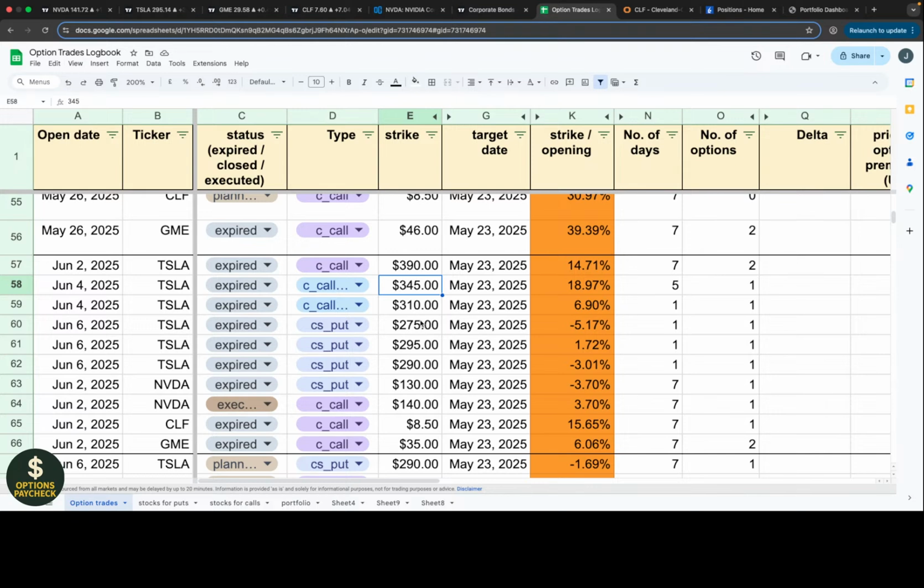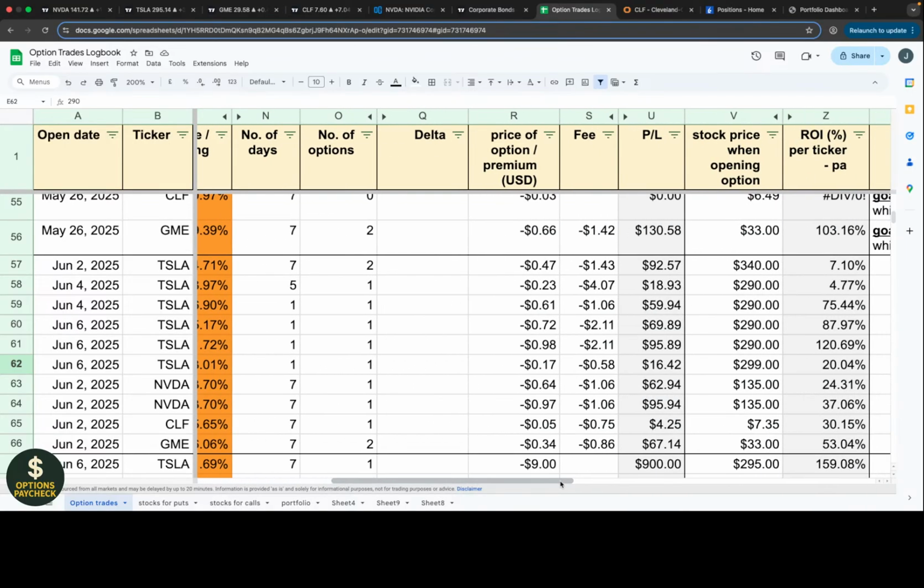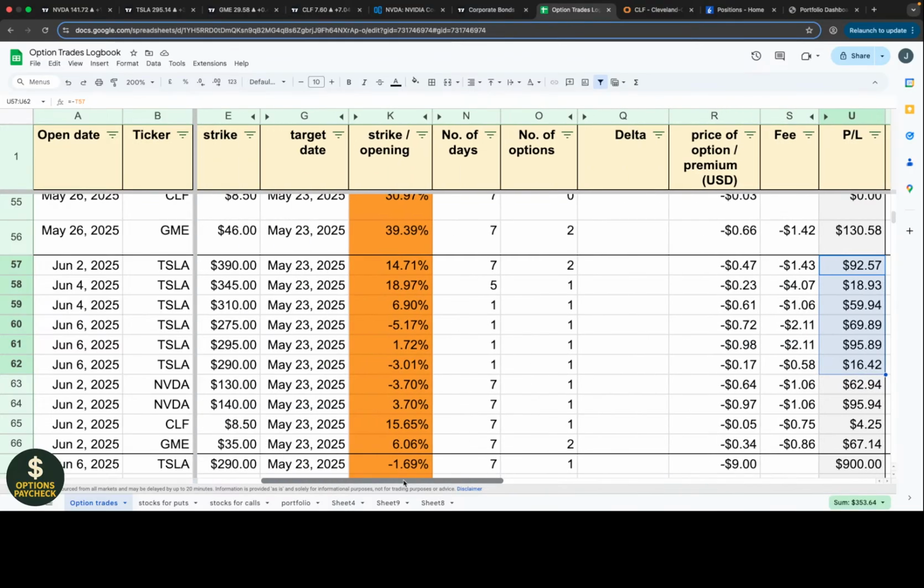I also sold 100 shares, and then I was selling puts, and again I was selling for 275 and then 295 and then 290 as the price was moving wildly last week. Altogether on Tesla, as you can see, $353.